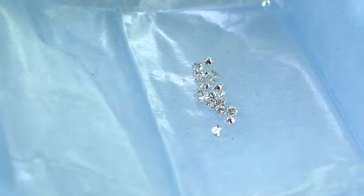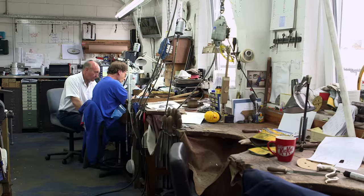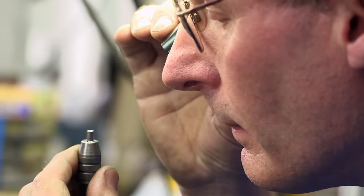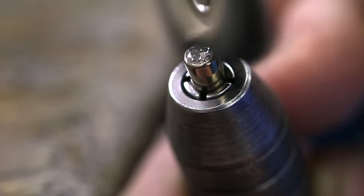Making a diamond-decorated car a reality requires highly specialized craftsmanship. So Rolls-Royce have employed one of the UK's leading goldsmiths. This is a very exclusive project. I've never known this to be done before in any motor car. Richard Fox's workshop has the task of setting over 400 diamonds into the Celestial's interior.